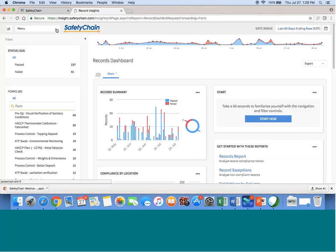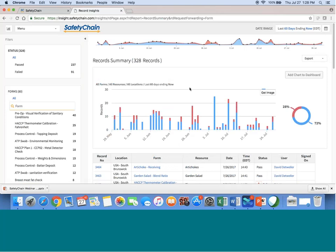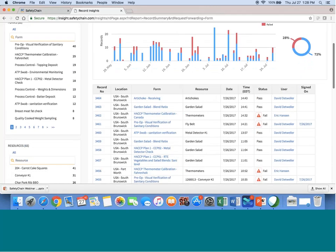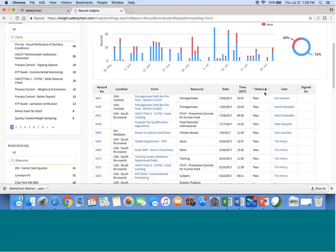One of the nice ones that I like to show here is if I bring up the record summary report, right? This should hopefully feel familiar to you. These are all the records coming into the system. You'll see the records down here below that I can drill directly into. I can see the status of those. I can filter off the status of those. I can realign those statuses, right? Just show me the passes. Just show me the fails. Maybe I want to see just a specific user who's doing it.